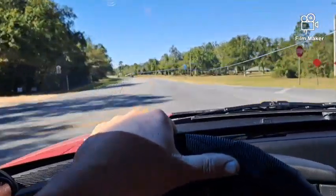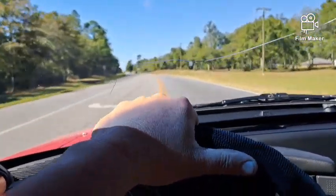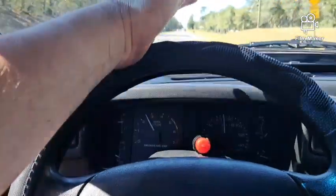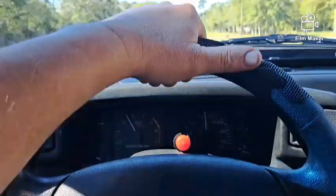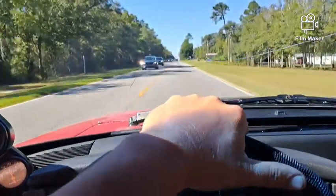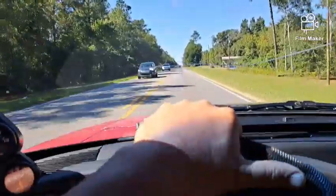So we're headed up there. It'll be a little bit longer yet, but everything's working good so far. Still got 50 pounds of oil pressure at cruise, 70 miles an hour. So we'll get back to you in a bit. Later.